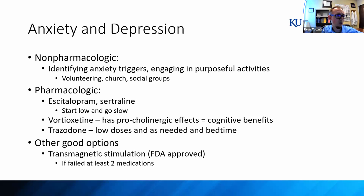I've had some patients undergo transmagnetic stimulation. This is FDA approved for anxiety depression. You do have to fail 2 standard medications to consider that. But if we're stimulating areas like the prefrontal cortex, that can have definite benefits for brain networks that are undergoing changes.